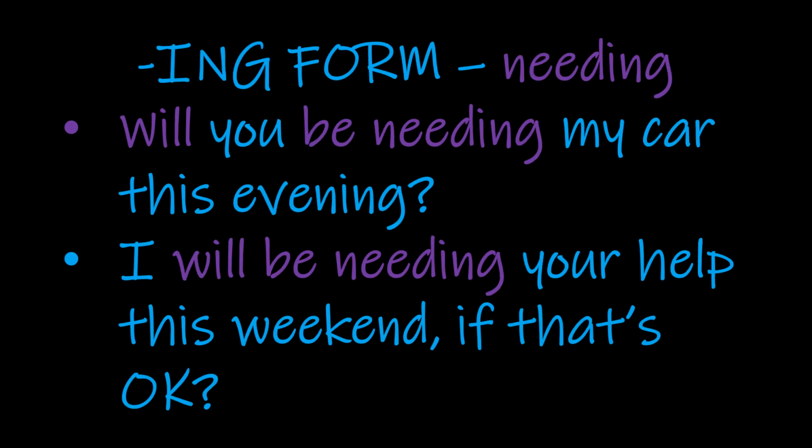The ing form then, you may have noticed at the beginning that I had a little question mark next to this form. The reason is that we don't often use the ing for this verb. In fact, the only kind of comfortable examples that I could come up with were combining with will be. So will you be needing my car this evening? I will be needing your help this weekend, if that's okay.